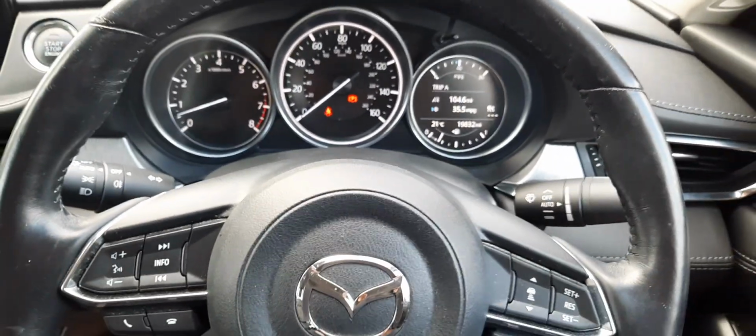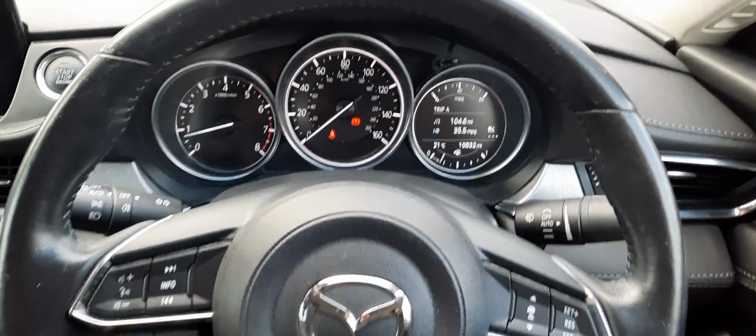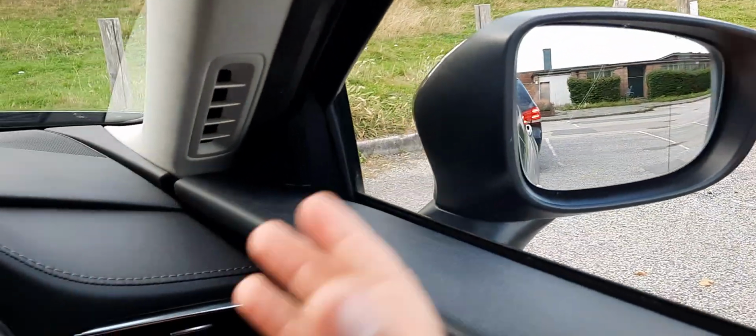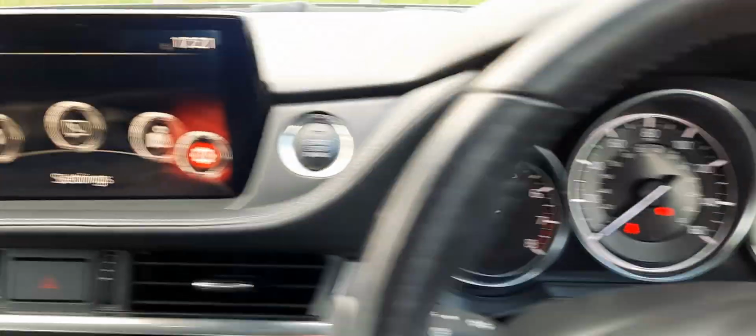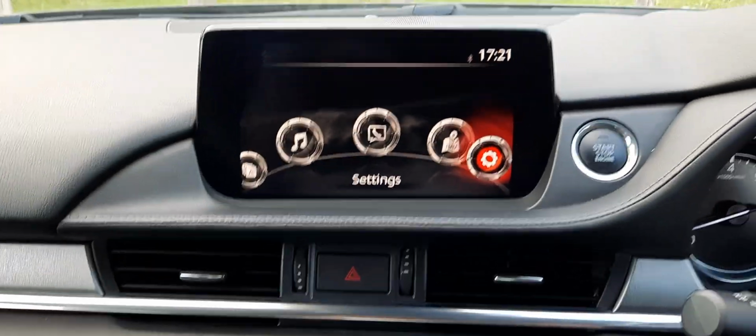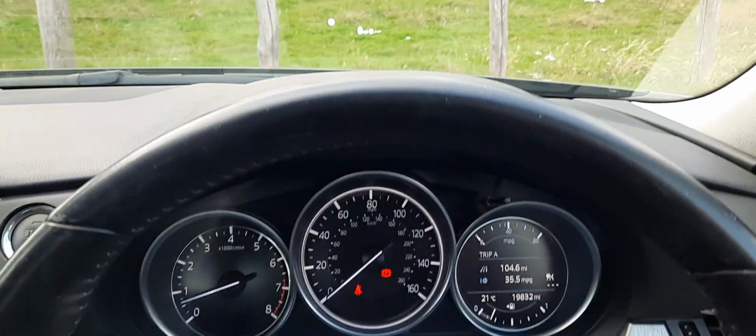Part exchange is extremely welcome. It doesn't have to be a Mazda or a Suzuki. We sell lots of different brands. So we can often give extremely good prices. I know it's easy to get valuations on your cars these days. Obviously do your homework, make sure you've been treated fairly, and I'm sure we can match or even better those prices. And we really do like having a part exchange.